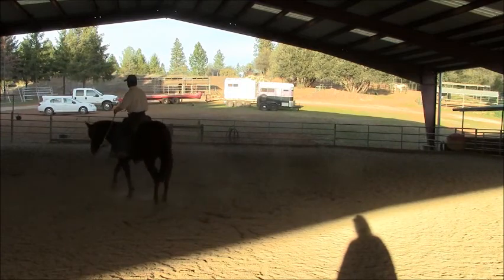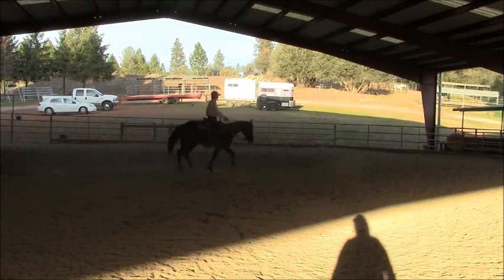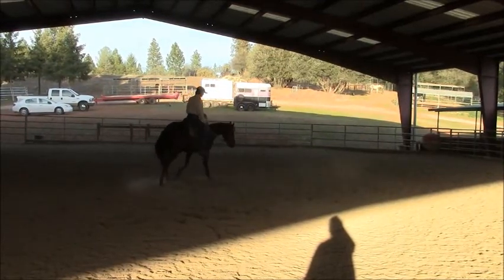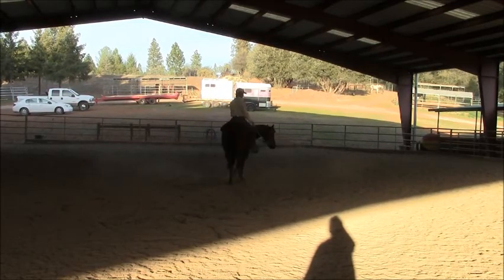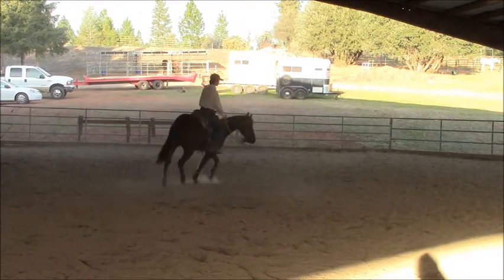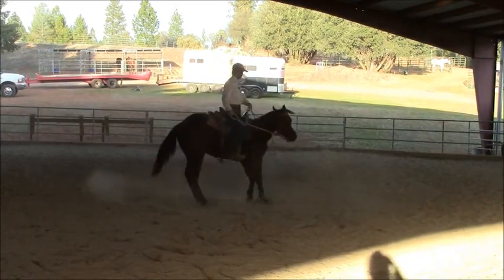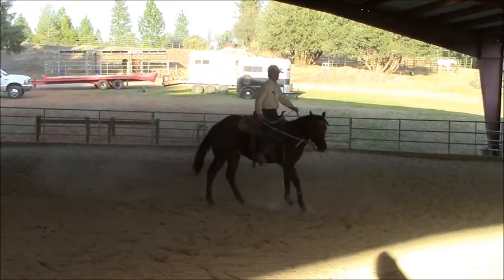There we go. He gets a little sucked back at times too, so I have to make sure I'm not ending it if he's too much on his hindquarters. I'll only end it once he starts stepping over and across. There we go. And trot him back into it. Neck rein. Close that door on the left. A little bit better right there.